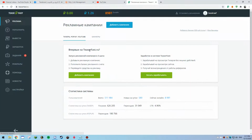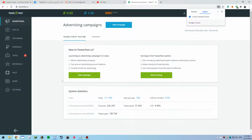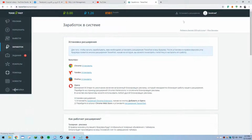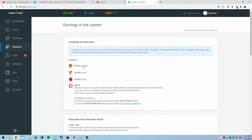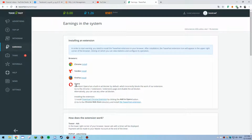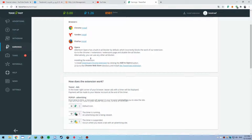Log in. And then the first thing you're gonna do is you're gonna download the extension. If you have a Chrome browser, you click here, install. If you have Yandex, you click here. Firefox, here. And then Opera, here is the way how to download it.